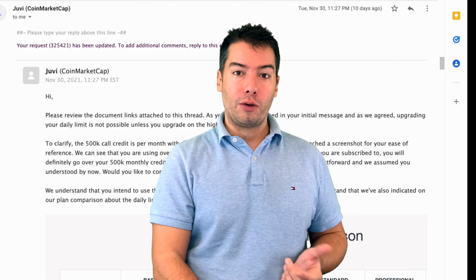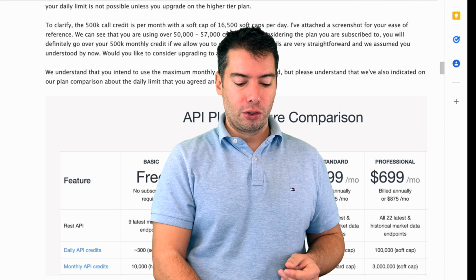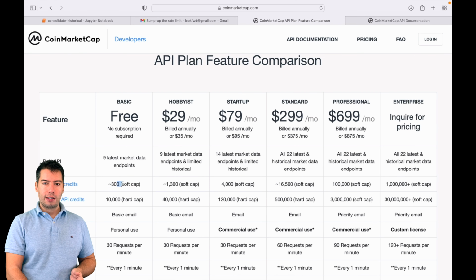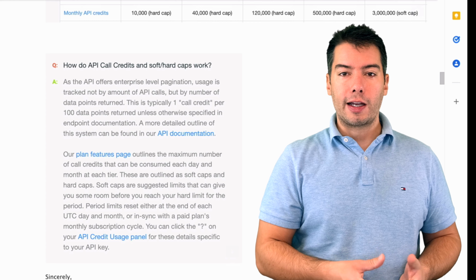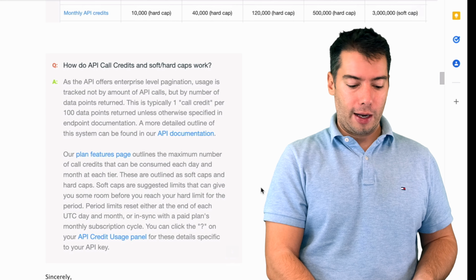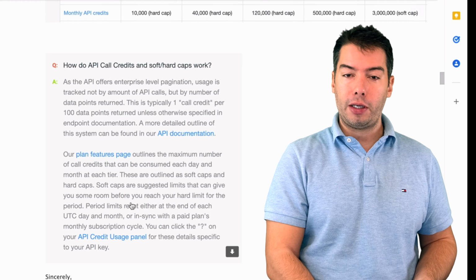Now, according to their customer support, we shouldn't just look at that page, but we should also look at another page, down here, called Check Out Our Complete Features Comparison. And here you can see something called soft cap. Of course, they don't explain what soft cap is, so you have to figure it out yourself. The customer support tells you to go to the FAQ, where they say the soft caps are suggested limits that can give you some room before you reach your hard limit for the period.